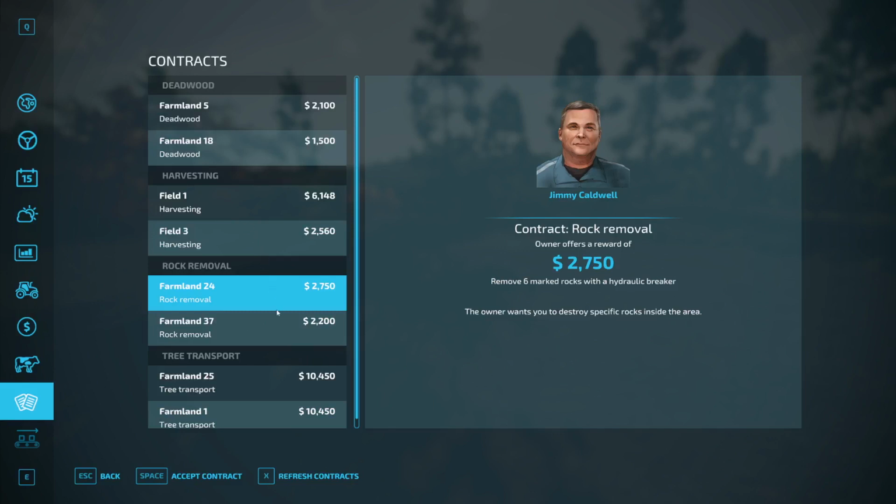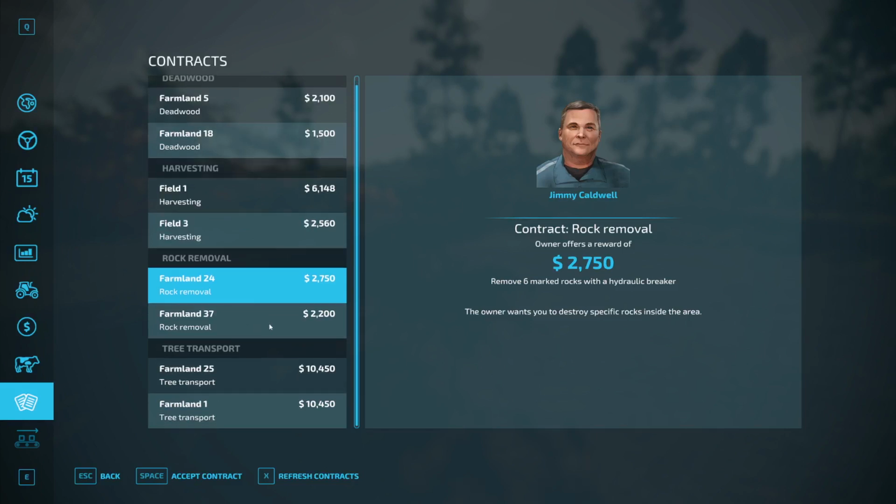Rock removal, we may take a look at, we may not, but once we have our own skid steer, and that's in the plans. And I have been looking on ModHub, and I've found quite a few that may or may not fit the bill very nicely. But definitely tree transports. We're going to continue doing those because for the $2,900 that they pay, so almost $30,000 for 50 minutes worth of work, they're definitely worth time and effort.